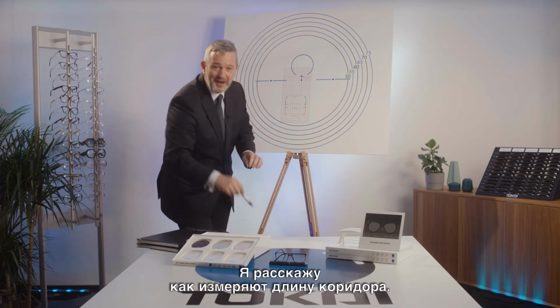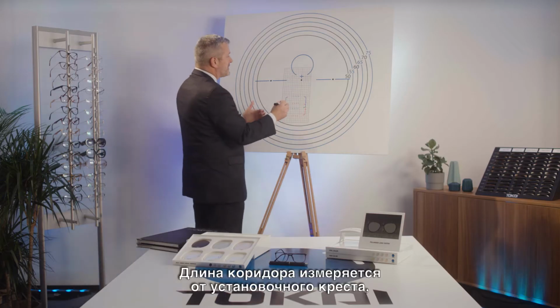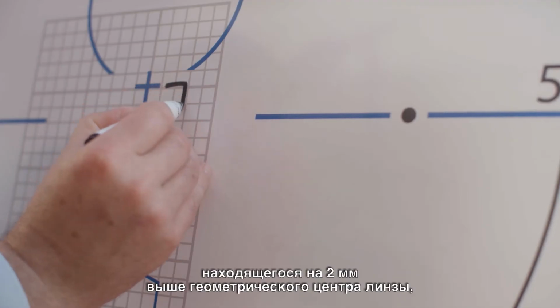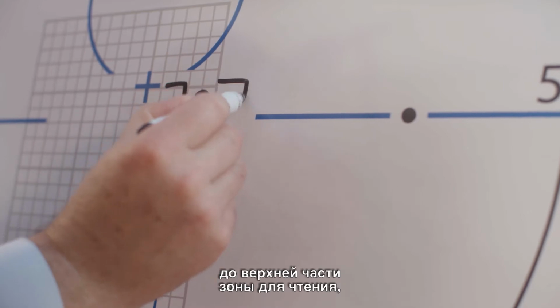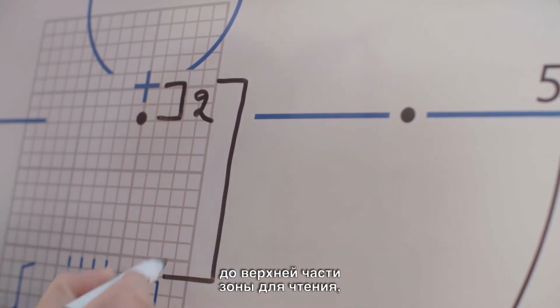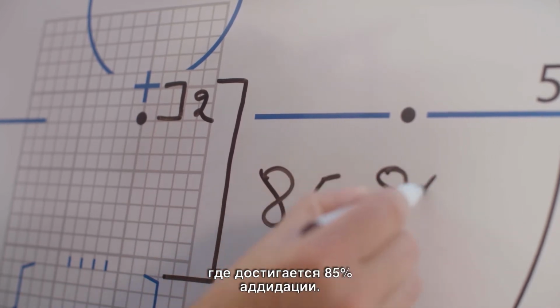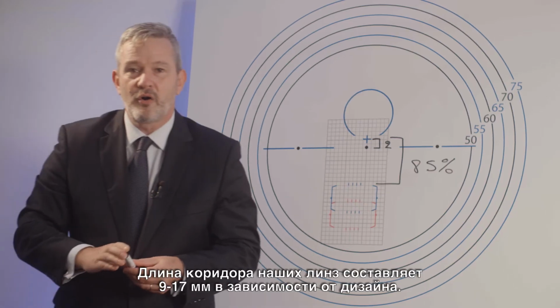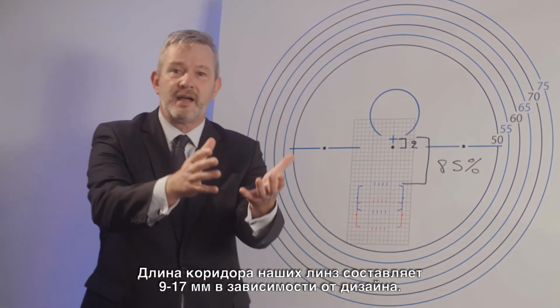I almost forgot to tell you how a corridor length is being measured. The corridor length is measured from the fitting point, which is located 2 mm above the geometrical center, until the upper part of the reading area, where 85% of the additional power is reached. Our corridor lengths range from 9 to 70 mm, depending on the design type.